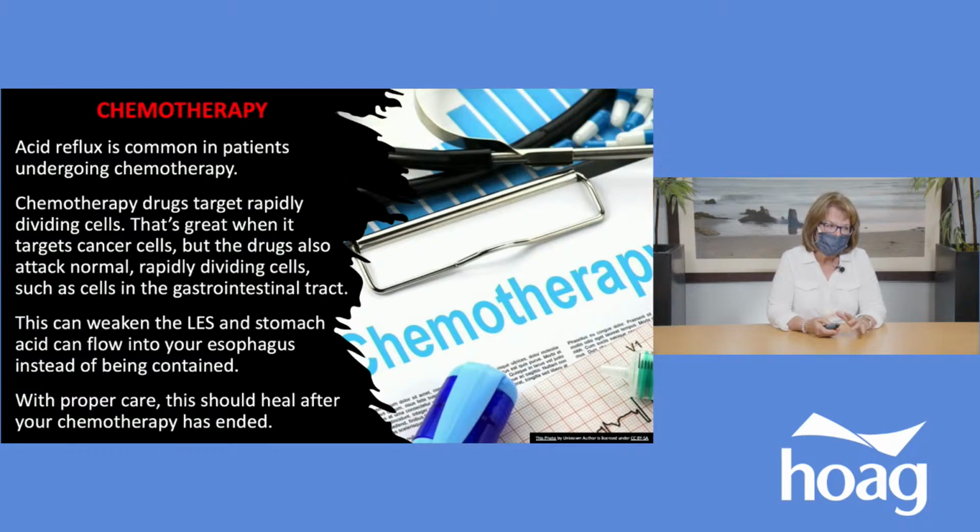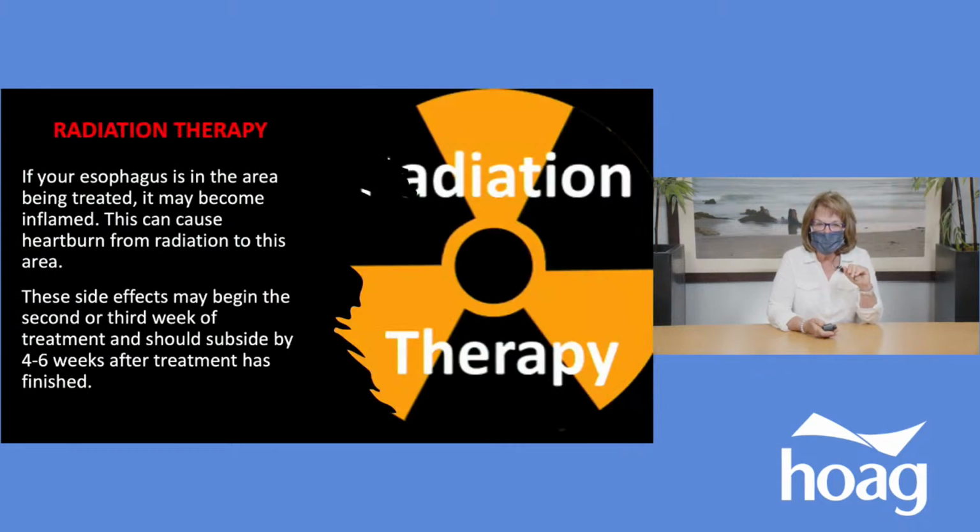So what you want to focus on is how to soothe that while you're going through chemotherapy so it doesn't become a chronic problem, and how you can be more comfortable, right? Another thing that happens is if you have radiation therapy, and if it's in the area of your esophagus, that can cause it to be inflamed, and that can cause heartburn from the radiation. You may not get this from the radiation therapy, and you may not get it from the chemotherapy either. But if you do get it from the radiation therapy, it typically begins around the 2nd or 3rd week of treatment, and then it should subside by the 4th or 6th week after treatment has ended.